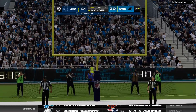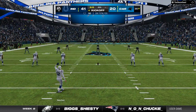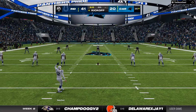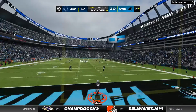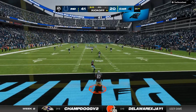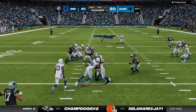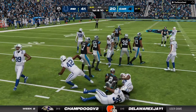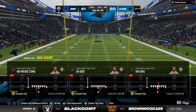Point after, right down the middle. And the lead now to 3 touchdowns at 21. Sanchez now, he'll kick it away following the touchdown. And we'll see a return here from the end zone. And tackled at the 21-yard line, so a net negative there of 4 yards.